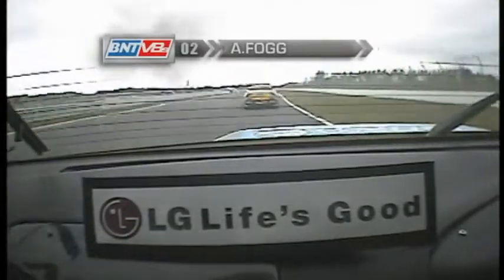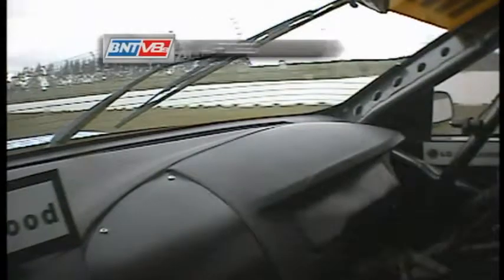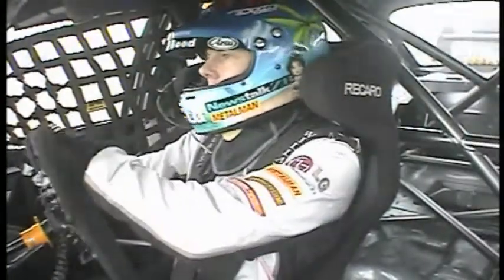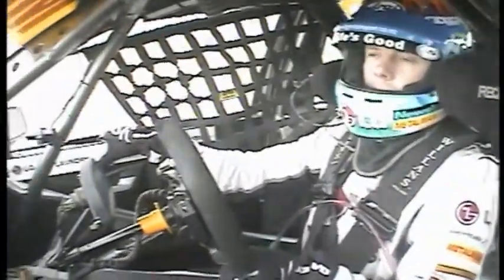Well, Kane Scott is hot. He's got that Fujitsu heat pump Ford Falcon out into the lead and flying on board. Life's not quite so good for Angus Fogg. Absolutely. Angus is in top gear here now, hard on the brakes, 225 Ks. Second gear. Hey, look at that, Clint. He's actually holding on to the door while going through the most complex series of corners on the circuit.